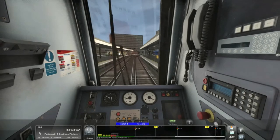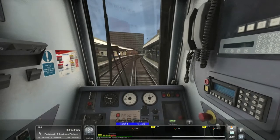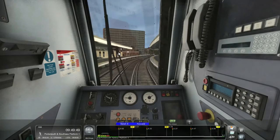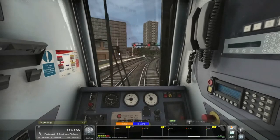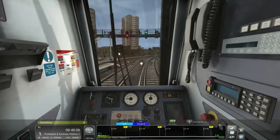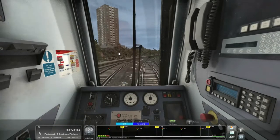Come on. Oh, speeding already. Not nice. Oh man, we've lost 8 points. Why?